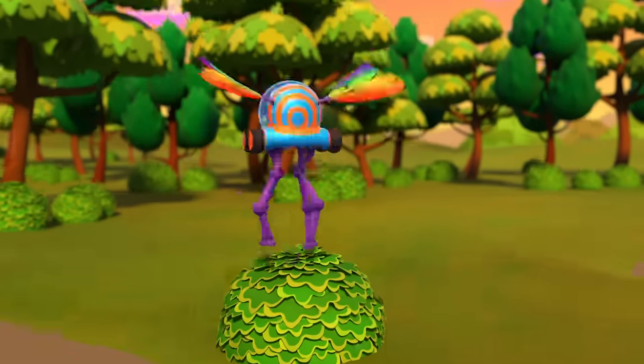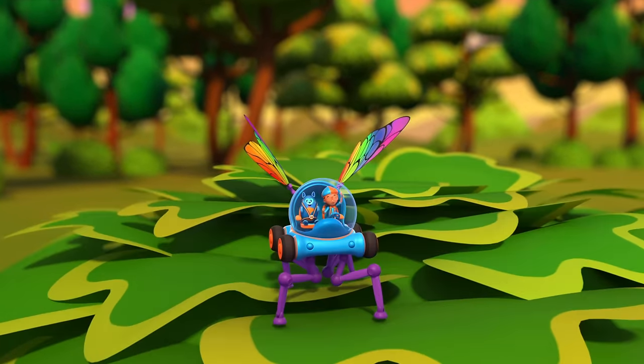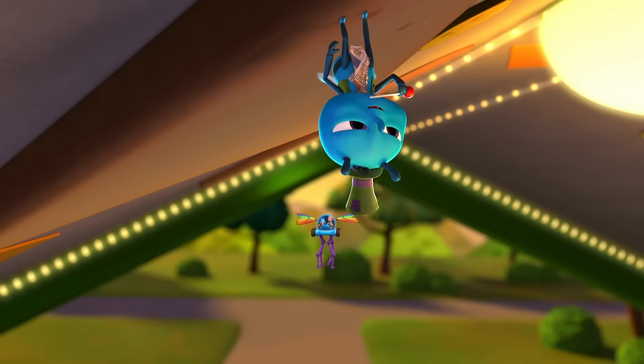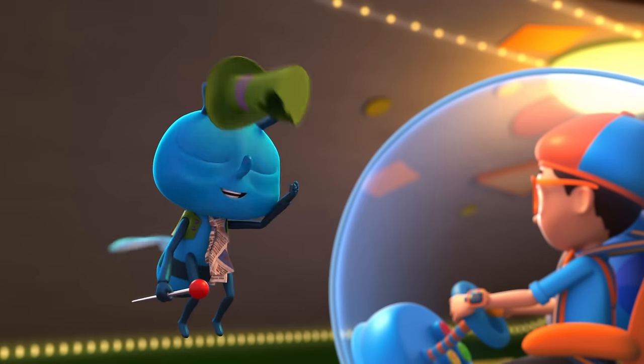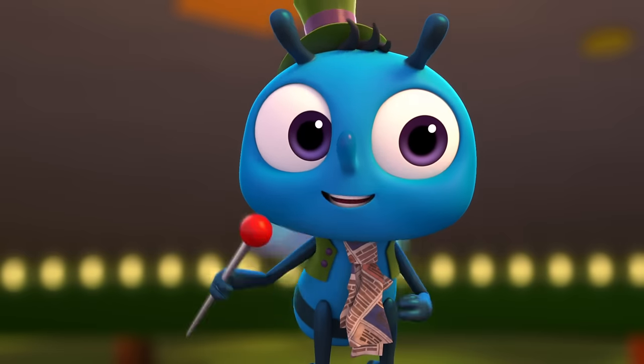Shrinking down! The Blippi Mobile is ready for adventure. Hey, D.BO, I think I know that fly. It's Horace. Hi, Blippi. How's it going, pal? How did you get on the ceiling? Oh, it's easy. Watch this.